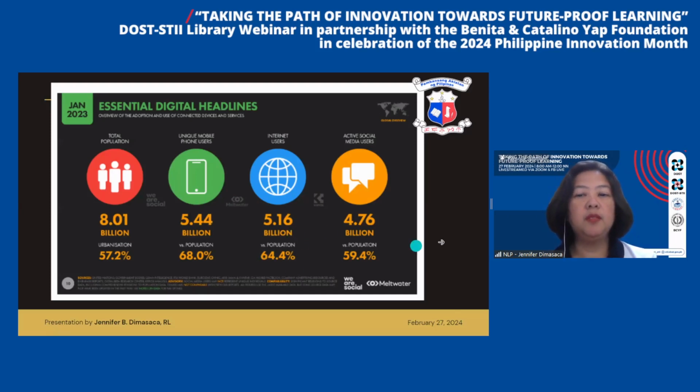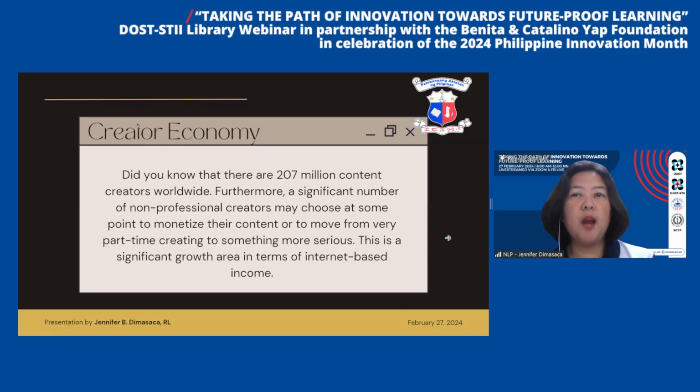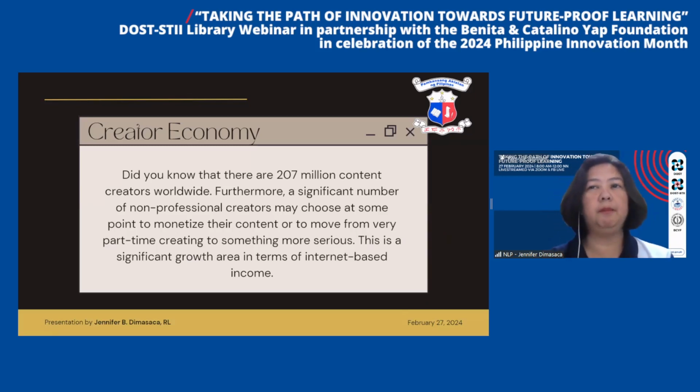And did you know that there are 207 million content creators worldwide? Furthermore, a significant number of non-professional creators may choose at some point to monetize their content or to move from very part-time creating to something more serious. This is a significant growth area in terms of internet-based stuff.